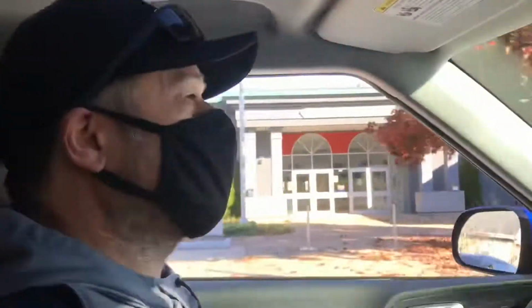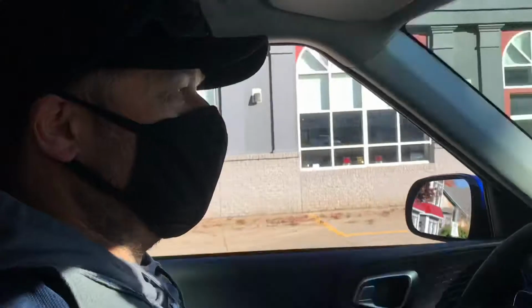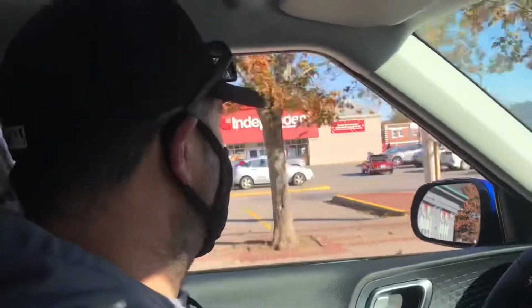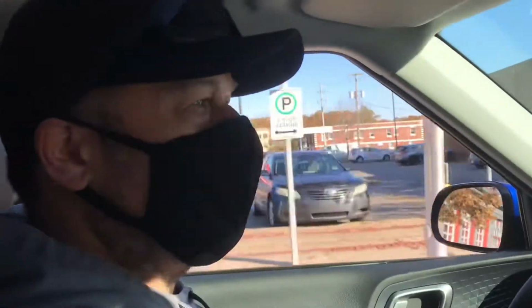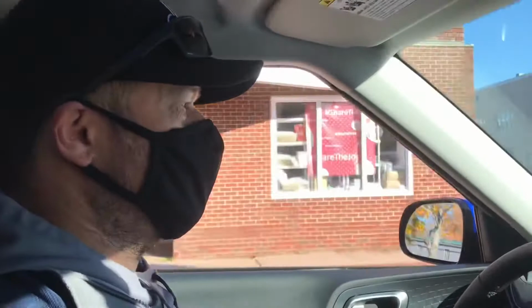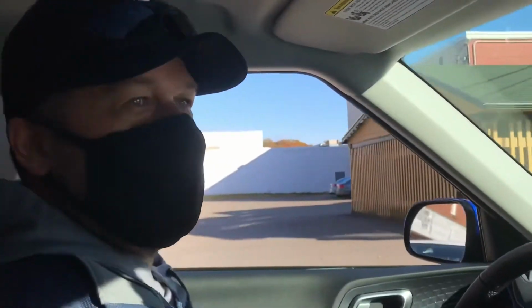A little head whip there when I hit the throttle, so again, I'm really surprised at the pickup. When you're on the highway, I feel like I would be pretty comfortable getting out in a passing lane, which again, I didn't expect. I did not expect it to be that responsive, to be honest.